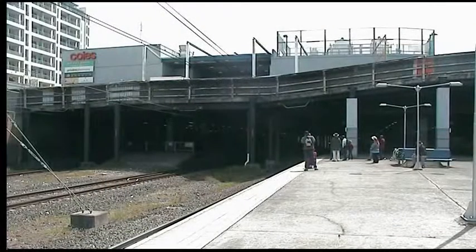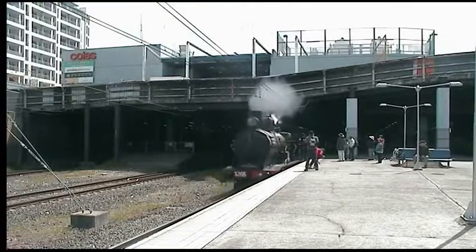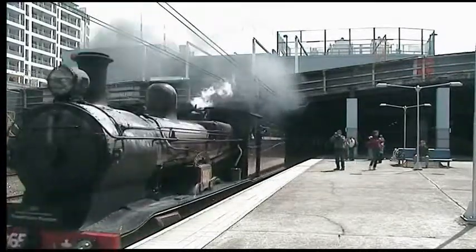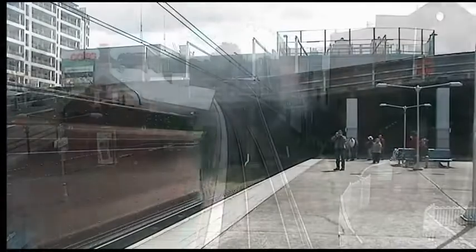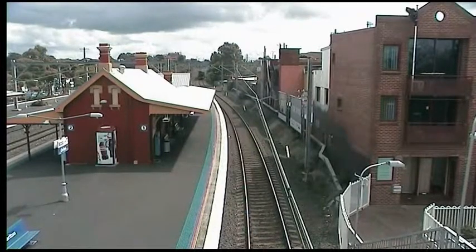After shunting operations, 3265 now makes its way to the front of its train, ready for the trip back to Sydney. We now move to Carlton, and 3265 is now seen here storming its way back to Central Station.